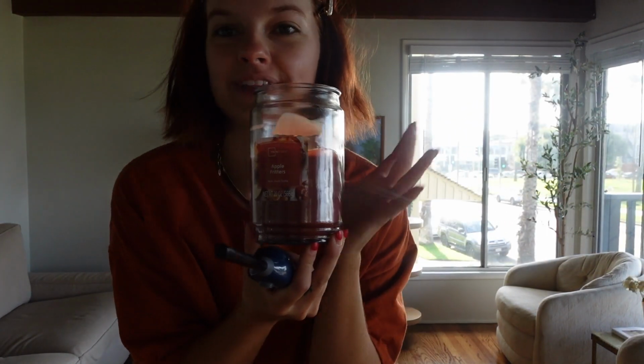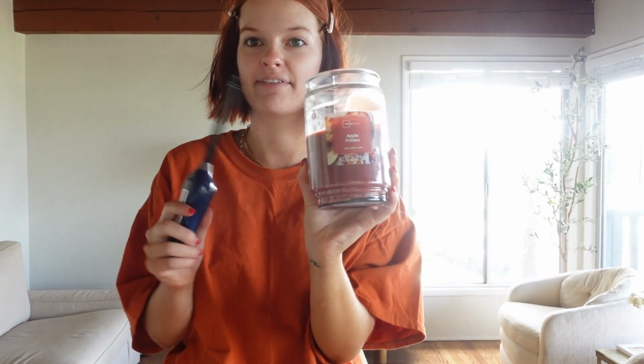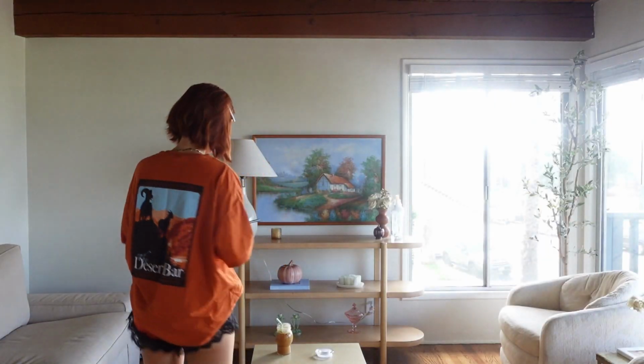Candles are a must in the fall season, and I lit one over there that I got from Target, and this one is actually one of my favorites. It is from Walmart and it was about $6. Apple fritters, so good. I have 2 of them and it makes your house smell amazing. If you're not a super pumpkin-y scent person and you like cinnamony, this is gonna be more your vibe. Walmart, don't sleep on her.